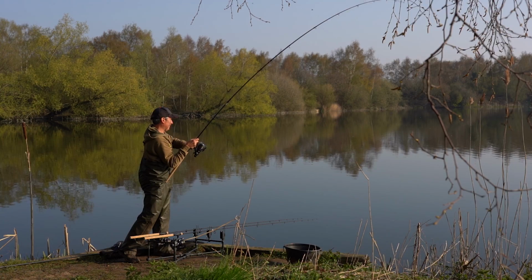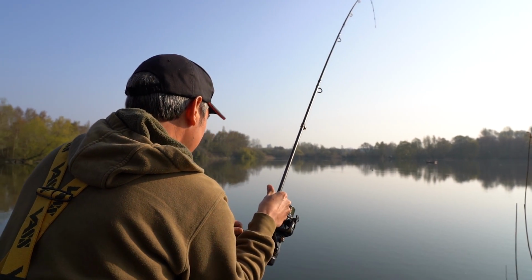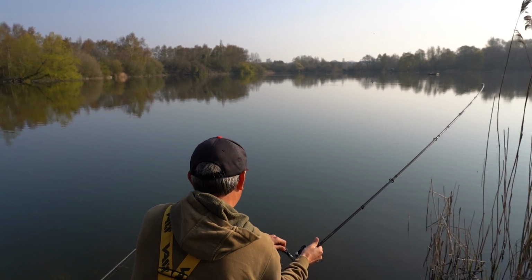Well, if I manage to land this one, that'll be my first tench this year. This is my first trip, and what a lovely morning to make your first trip. It's been absolutely beautiful this morning.